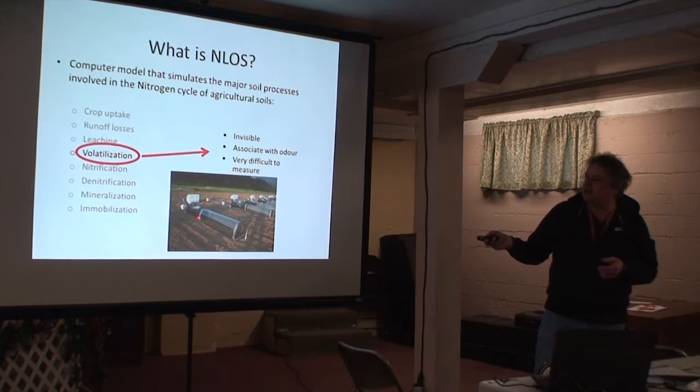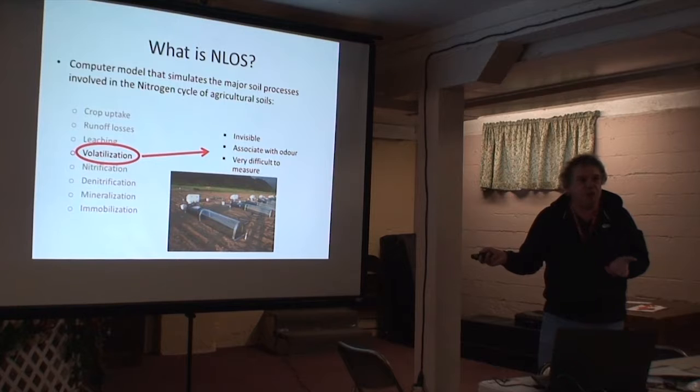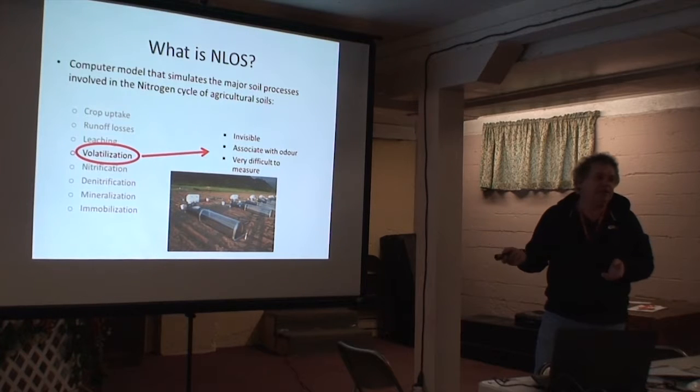This is Shabtai's ammonia volatilization measurement system. I think we're the only ones in Western Canada doing this, and probably in Western US. Very few people do it, and it's very difficult to measure ammonia. It's strictly a research way of doing things, but we can come up with numbers, and we can predict volatilization, and then we can incorporate our predictions into computer models.